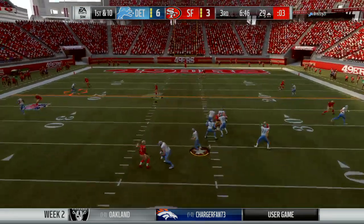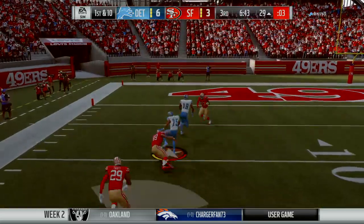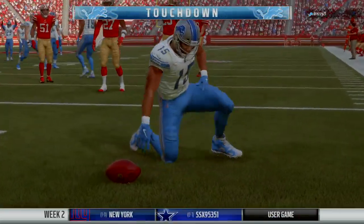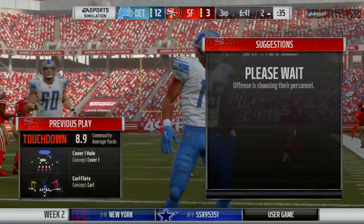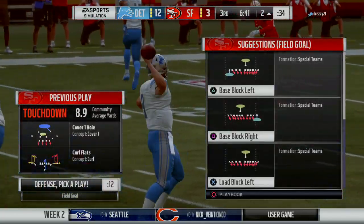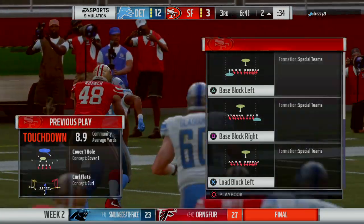On first down, Stafford here. It's brought in left side by Tate, and he takes this one in for a Lions touchdown. Golden Tate, his first touchdown here of the new campaign. And thanks to the interception, the Lions offense cashes in with 6.